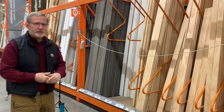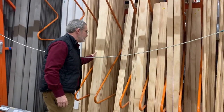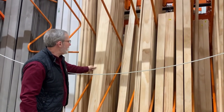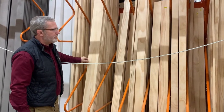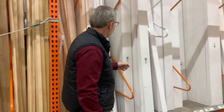So these are some select boards that would be used in molding and trim applications. A lot of contractors would use this in trim around windows, doors. See, it's very clear material as well. This is pine. This is probably radiata pine, come from Brazil or Chile. Very, very clear material.